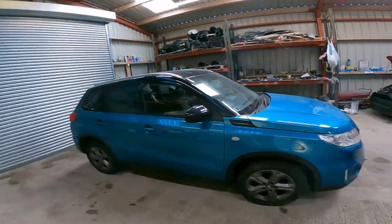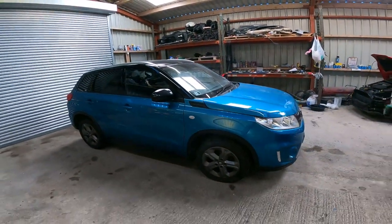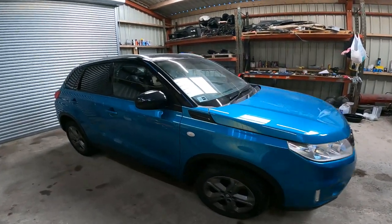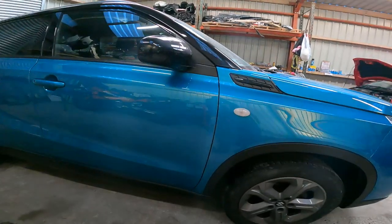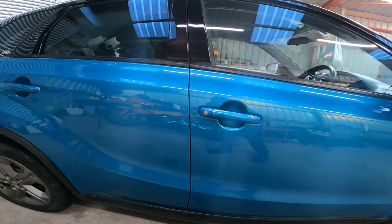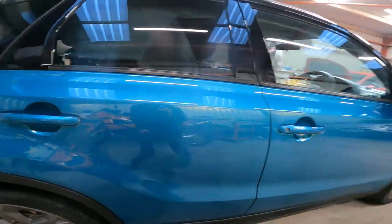I'm going to spin round and show you. There we go. And it still looks blue. It's a weird colour, this. And I say in real life, it's not blue. But just look at the reflection in that door and the colour match. It really is a really good job.